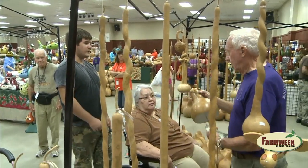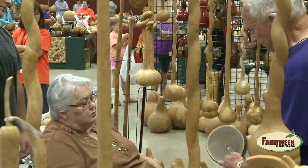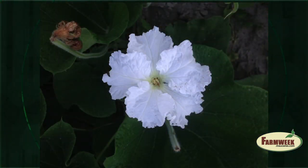Glenn Burkhalter with Gourds by Glenn and Carolyn answers the question about this phenomenal craft. I bet I've been asked that 10,000 times in the last 15 years. So I've kind of got that down pat, I think. The knot itself, you have to do it when it's a real tiny gourd. The gourd is there, and when it's blossomed about 3 days after the bloom with a little gourd on it, and when it's hot and humid, and the hotter the better, and the more humid the better.